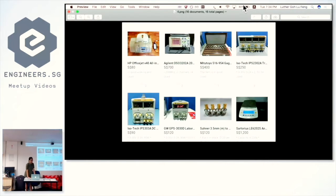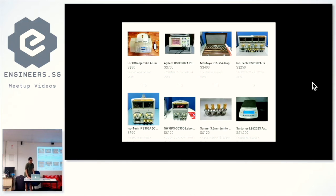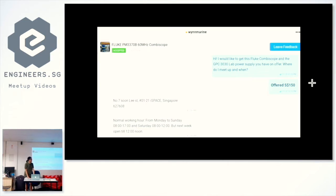For example, on one of the seller's pages, you can see that they have oscilloscopes, power supplies, and RF connectors even listed. I found one dealer called Wind Marine, and they were offering a Fluke 60 megahertz combi scope, which is an analog and digital scope all in one unit. So I decided to engage the seller and go and visit and get test equipment to upgrade my home electronics lab.